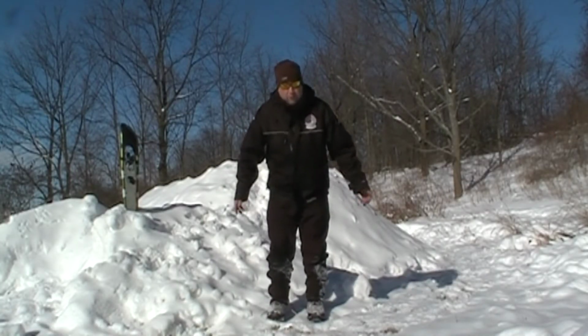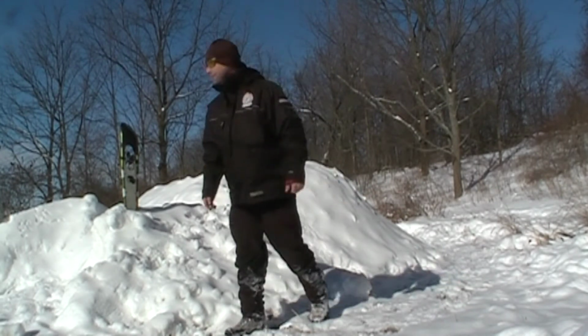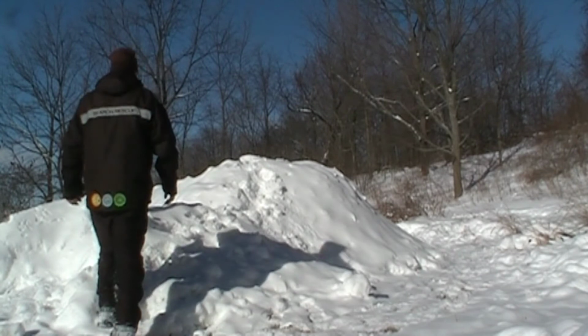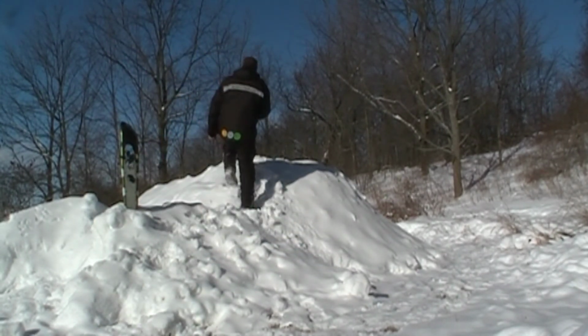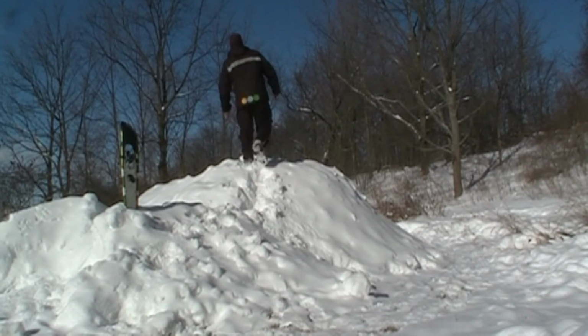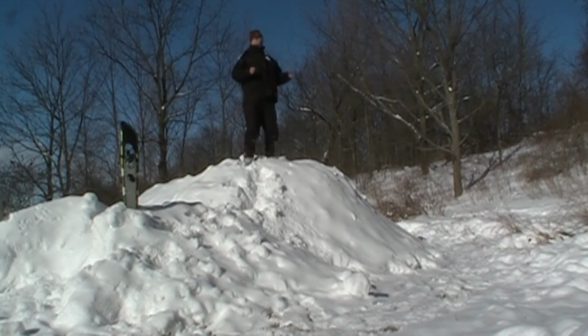Alright, just to prove how strong this roof really is, I'm going to get up top and we'll have a little dance. And it can hold 200 and something pounds.